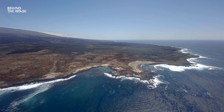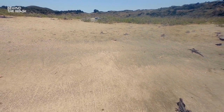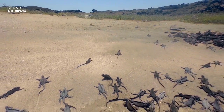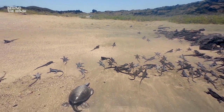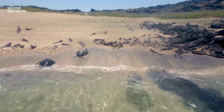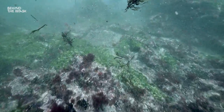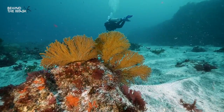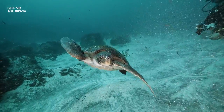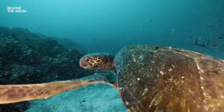Our spot for the marine iguanas is Cape Douglas on Fernandina Island. And this spot is again completely different from all the others. The first couple of meters, the visibility is really bad because the swell is stirring up all the sand. But once you get a little bit deeper, it's getting freezing cold, 14, 15, 16 degrees, but also crystal clear.